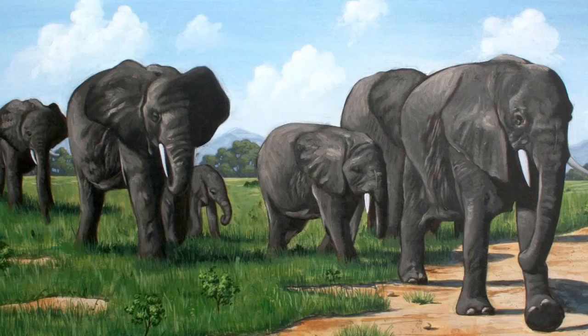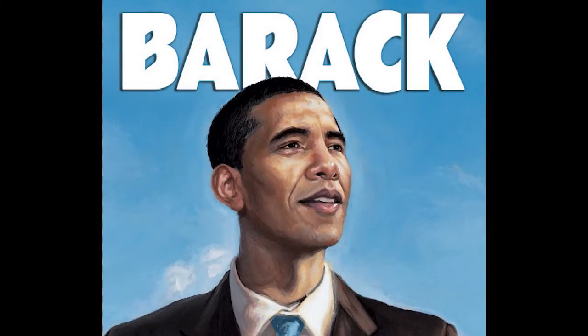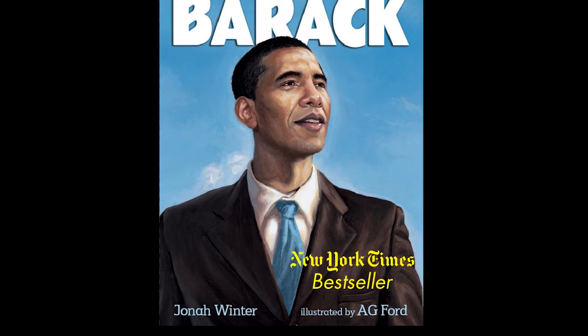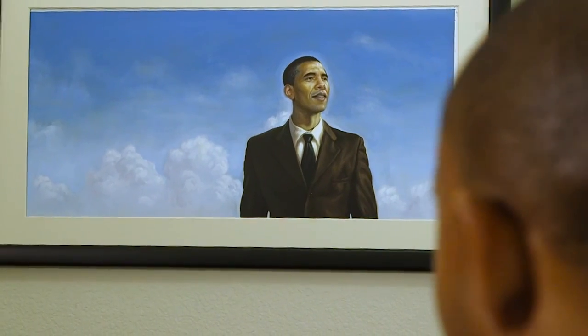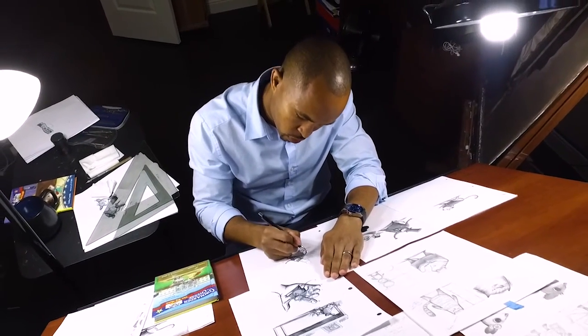That versatility led the award-winning illustrator to Barack, a children's book about the 44th president, which just so happened to land on the New York Times bestseller list. Barack was released shortly before President Obama took office. Since then, there has been a steady stream of projects coming Ford's way.